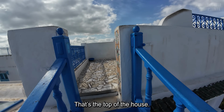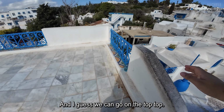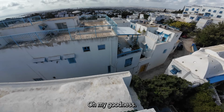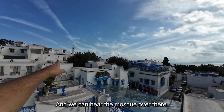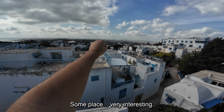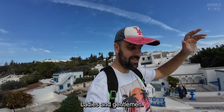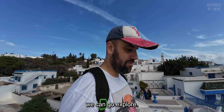That's the top of the house. And I guess we can go on the top. Oh my. Now we are pretty tall. Oh my goodness. It absolutely feels tall. And we can hear the mosque over there. Tunis. Some places very interesting. I really like these blue and white houses. Welcome to the African Santorini, ladies and gentlemen. Now we can go explore.